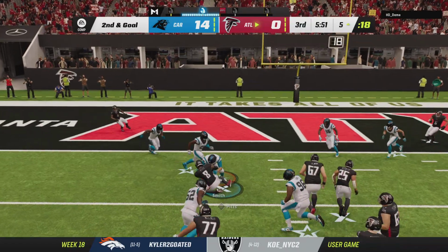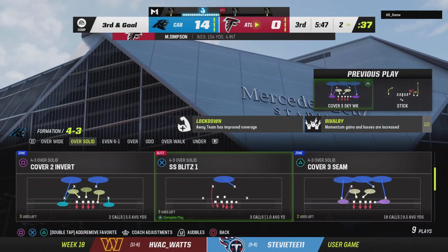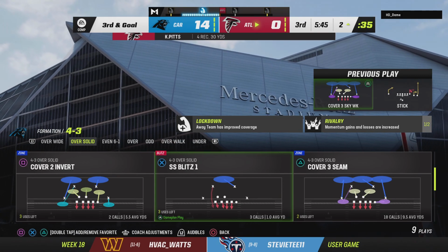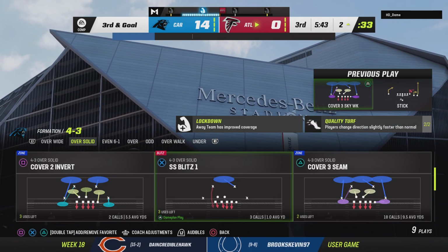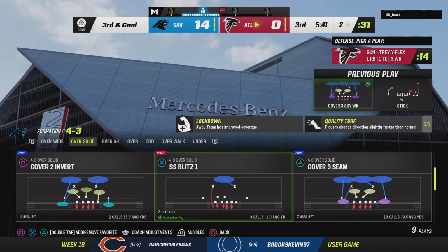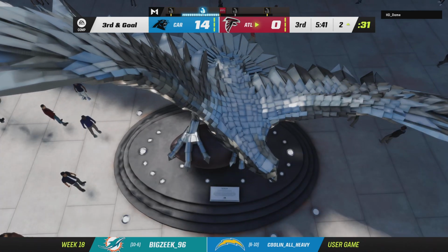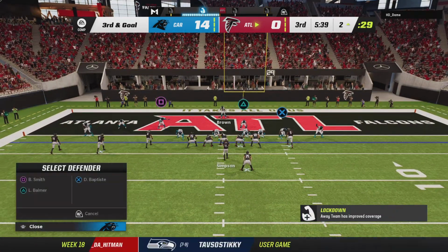Looking to throw. Simpson, the quick slant caught. Only 3 yards there on the completion. That'll lead to a 3rd and goal. They gave up the completion there, but this is what zone defenses count on. Catching the ball and not much run after the catch. Big play coming here. It's 3rd and goal.